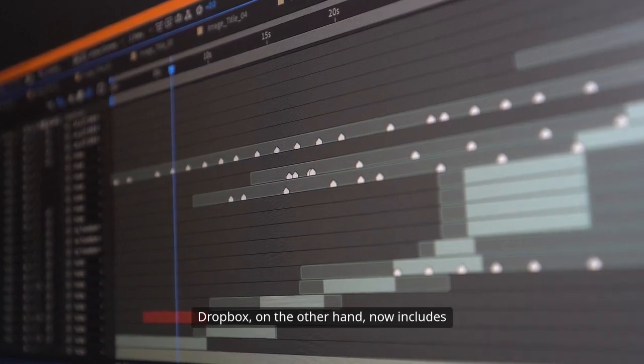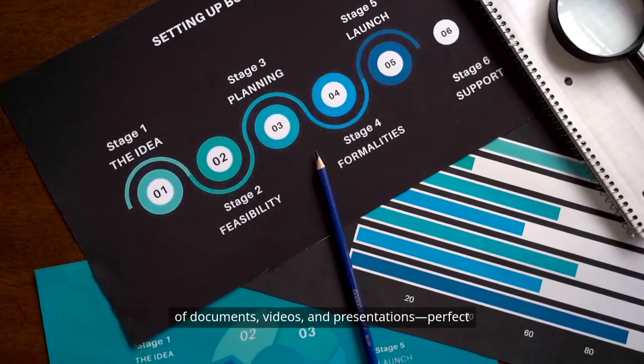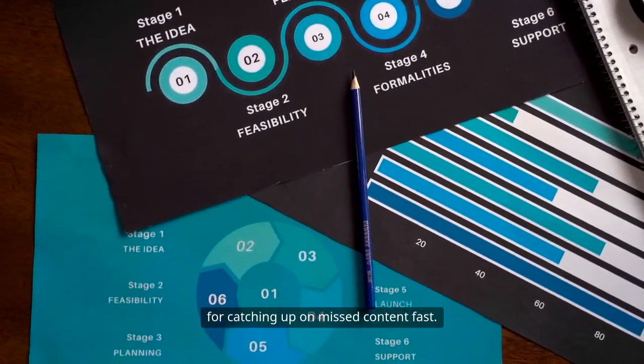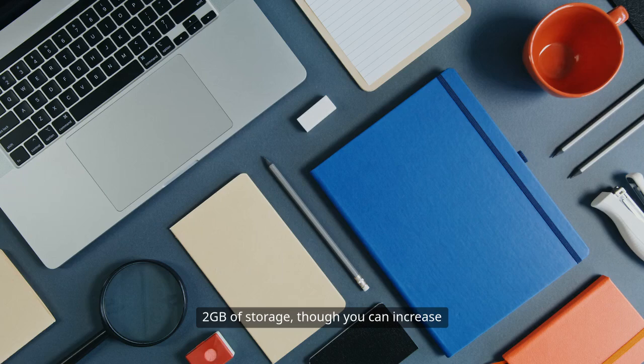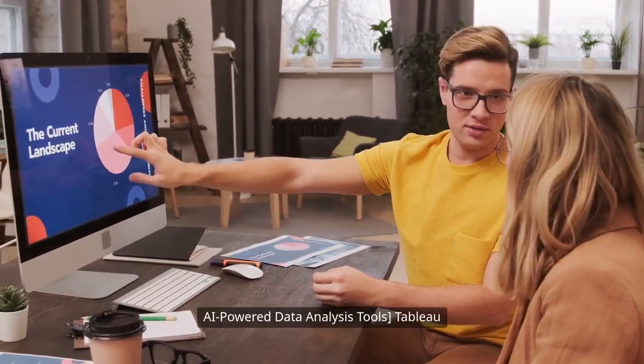Dropbox, on the other hand, now includes file summaries, giving you quick overviews of documents, videos, and presentations, perfect for catching up on missed content fast. However, its basic free plan offers only 2 GB of storage, though you can increase it through referrals or by upgrading.